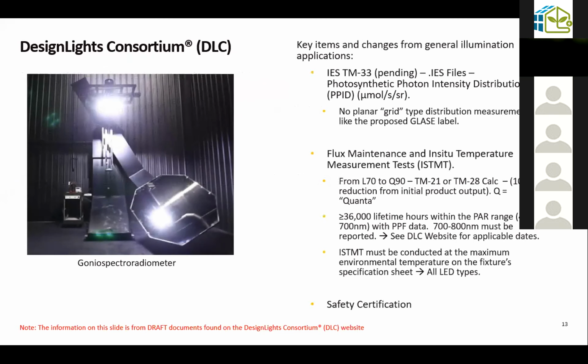So not a ton is changing. There are a few key items that are different from general illumination type applications and products. Integrating sphere testing, it's all the same. It's just what metrics are you using those radiant flux measurements to calculate for horticultural applications. So testing's not really any different.